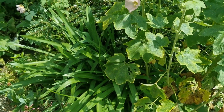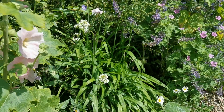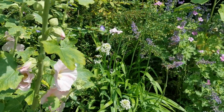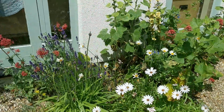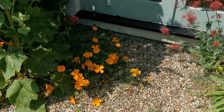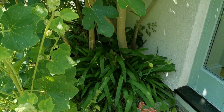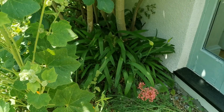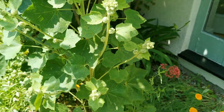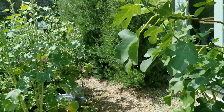Got agapanthus budding up to the side of it, and just to the other side as well. We've repeated the planting, so in a couple of weeks' time those agapanthus are going to be popping. I think they're the dark blue. And then in front of the house here, lavenders, Californian poppies. Getting a little shady back here. I may have to think about moving this agapanthus because it's a beautiful big ball flowered variety down there, which was in full sun before the fig tree grew to its current size.